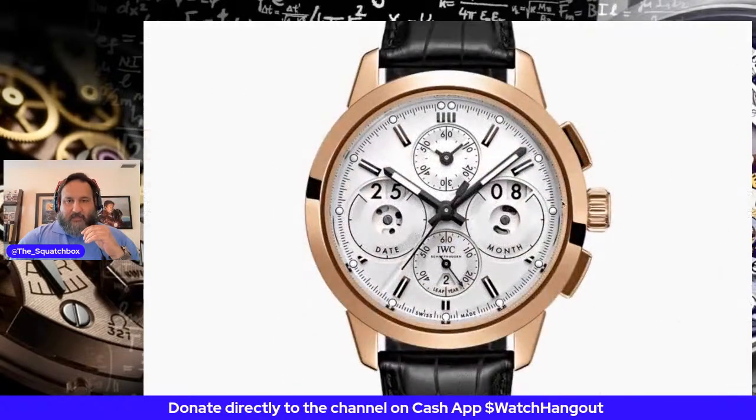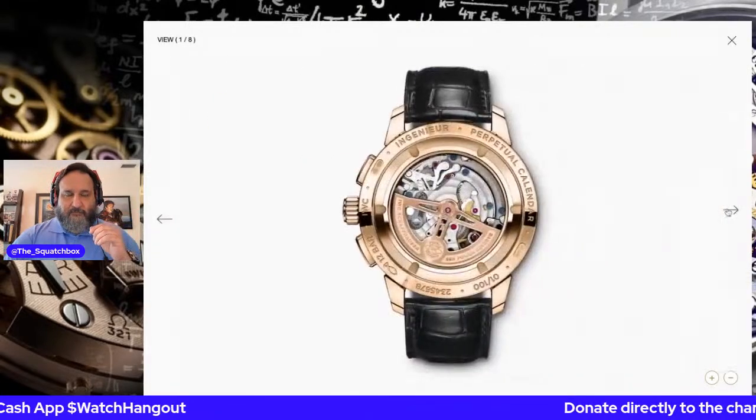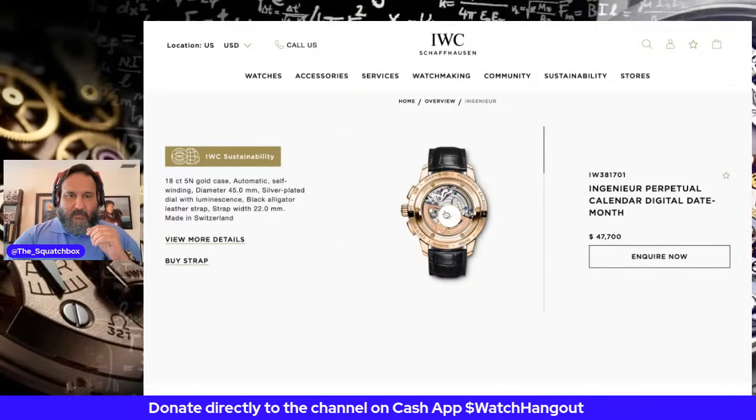If we actually, can I scroll through the images here? Okay, I don't know what's happening, so I can't scroll through it there. Let's try it just this way.